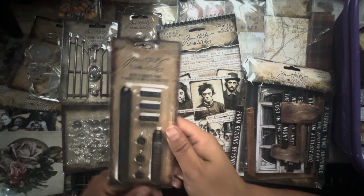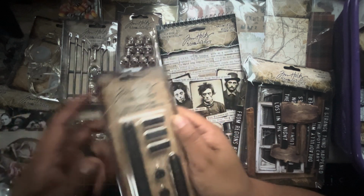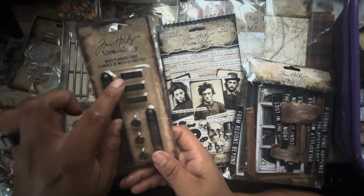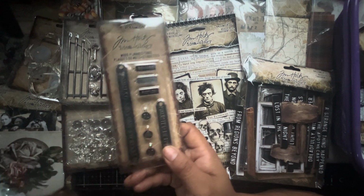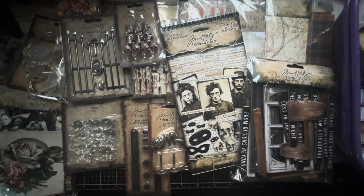These are the word plaques and tags. And we've got peculiar and curious things and haunted memory. I like that. And the little ones say beware, elixir, potion, and they've got 31 crossbones and a number 13. So always nice to have little trinkety bits.